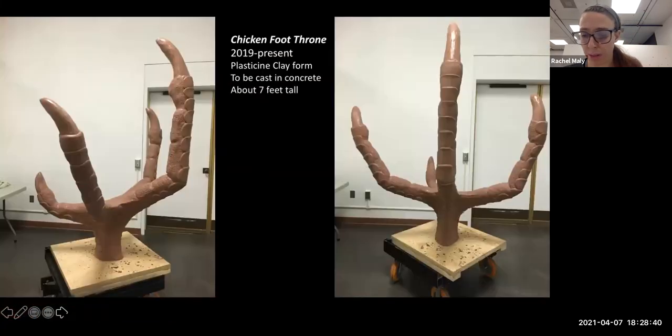The throne monumentalizes and demands respect for the chicken, dispelling the notion that this animal is silly, dumb, or cowardly. The sitter is held up by the chicken, but simultaneously relinquishes their own power when they sit in the claw. The chicken wields power over the viewer, overturning the human-chicken power dynamic.